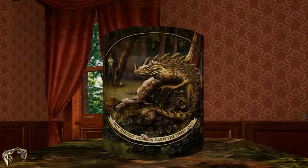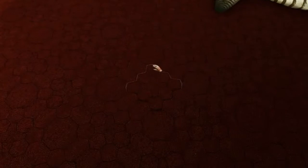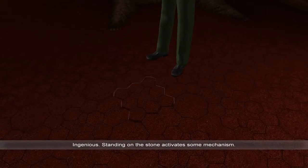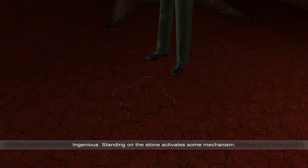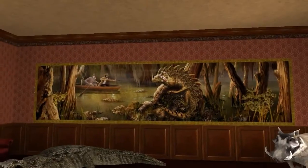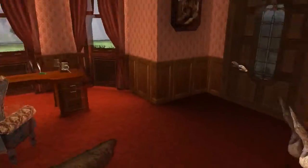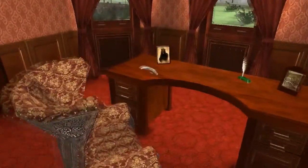So I guess I have to grab the air gun. Oh, I have to stand here. Genius. Standing on the stone activates some mechanism. You have to stand there and shoot the bullet through the eye or something. But before that, I'm just gonna look around. There was something on this.